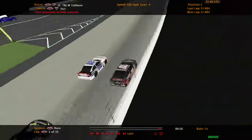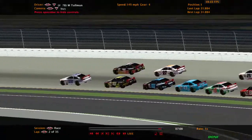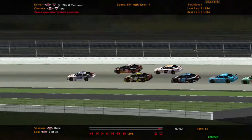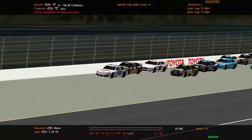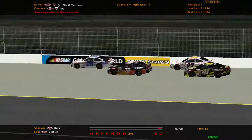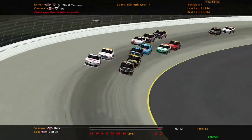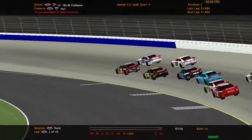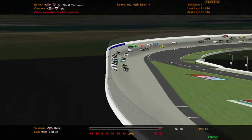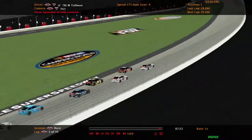Back around the front straightaway, side by side down into turn 1. Max Holman trying to hold on to the outside groove, but I believe Sheldon Creed will clear him. Oh, just barely. Now he'll go to the inside. Crossover move by Max Holman heading into turn 3. Sheldon Creed gets to run off the corner trying to hold the momentum on the outside groove.